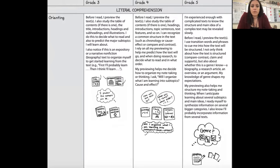Before you read, you preview the text. You study the table of contents, if there is one, headings, introductions, topic sentences, text features, and so on. You maybe recognize that your text is following a certain text structure. Is it telling you things in order? Is it telling you a cause and effect or problem and solution? Is it comparing, right? That can help us really determine if this book is giving us the right information and how to record that information.